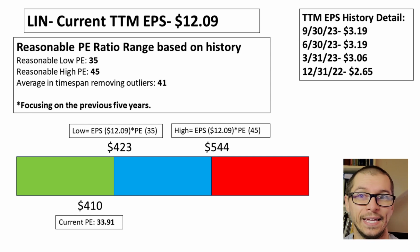During the period 2010 through 2018, it primarily traded with the earnings ratio of 16 to 20. Then around 2019, after its merger with Praxair, and through the present day, it elevated itself to a range of between 35 to 45 times earnings, which is what we are going to use in our case. With this range, we will multiply it by the current earnings per share to get a fair value range of 423 and 544. Thus, its current price of 410 appears to be a good deal.